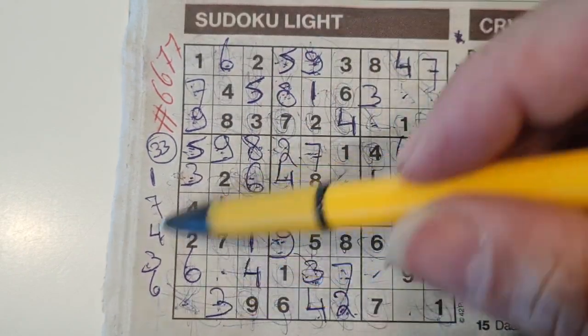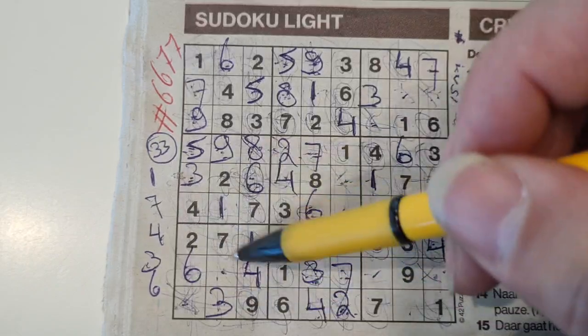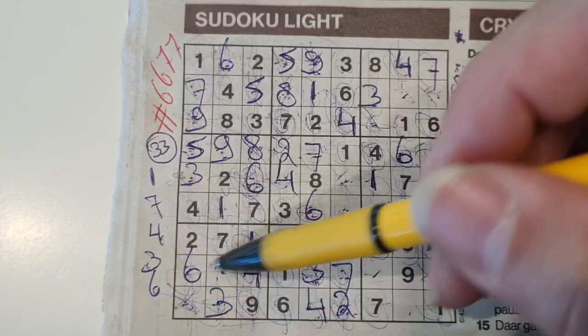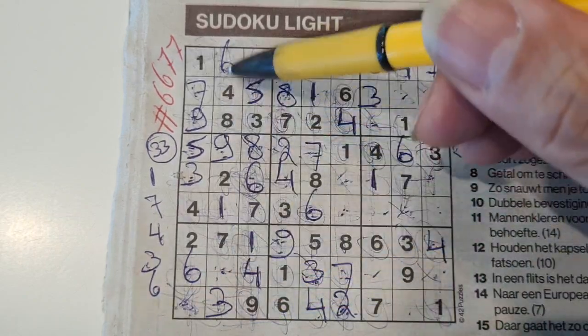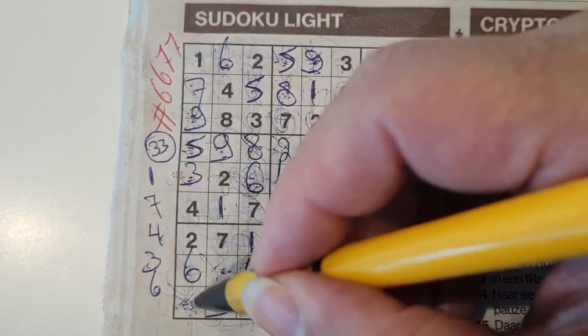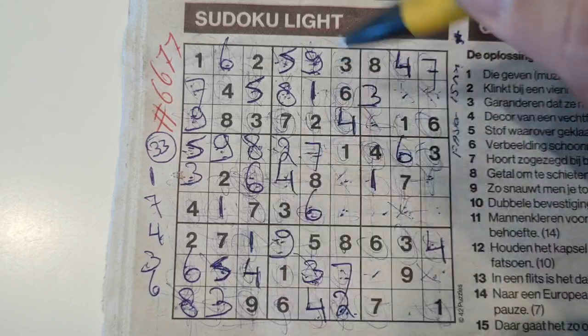2 missing numbers in this big square for numbers: the 1, the 2, the 3, the 4, 5 is missing, the 6, the 7, and 8 is missing. 5 and 8, 5 and 8. We have 8 in the second column, so no 8 there. 8 should be here, and 5 goes there.